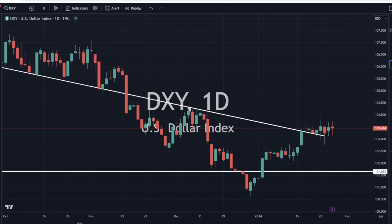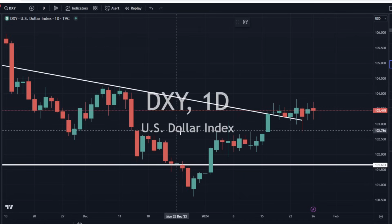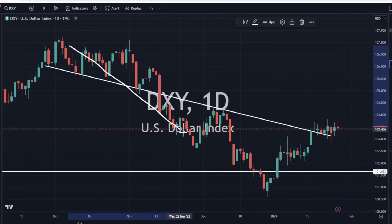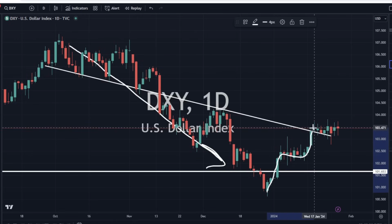Let's see what's going on with the markets today. So the dollar continues to move sideways, very similar to what yields are doing. It's a sideways move for the most part, and it looks pretty stable here. We were coming down from this top here. We've responded with the dollar coming on up, and it looks like it's pretty stable at the moment.